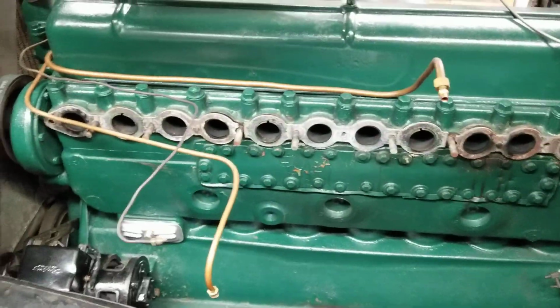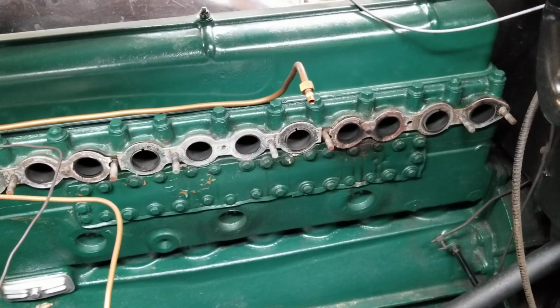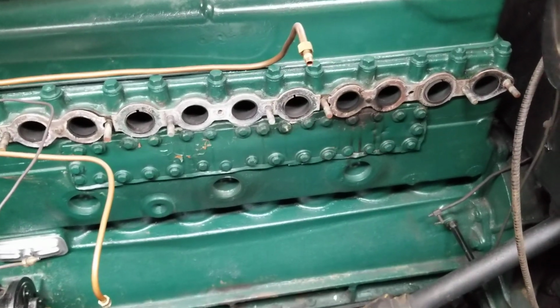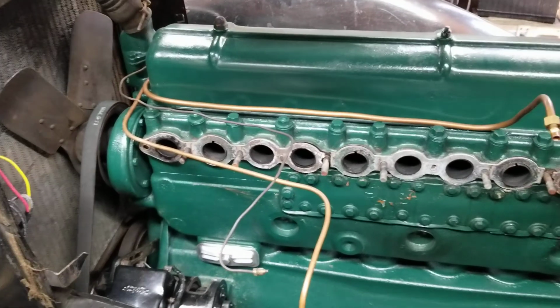So just doing a little bit of cleanup. The car is actually kind of dirty. The motor's kind of dirty because I did drive it some this winter. We used it to get our Christmas tree, as you may have seen on the YouTube channel. And I drove it a little bit on sunny days when there wasn't snow on the road and just tried to enjoy it. So it's a little messy under here.